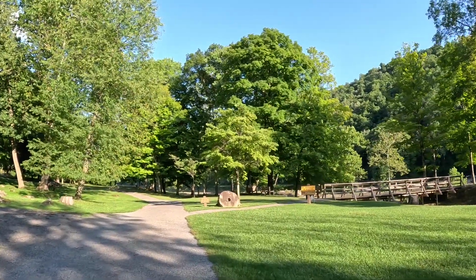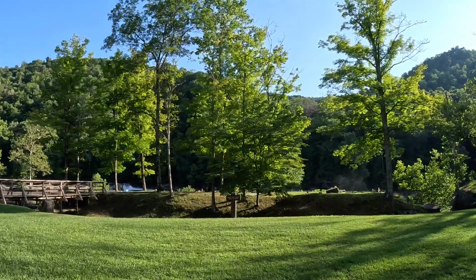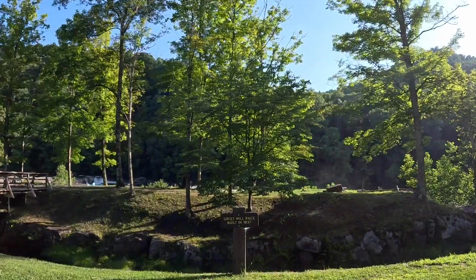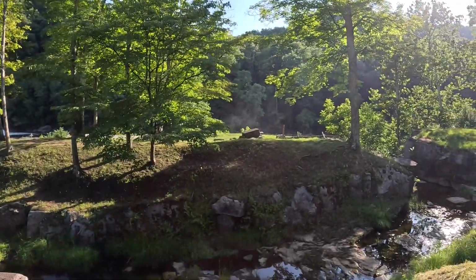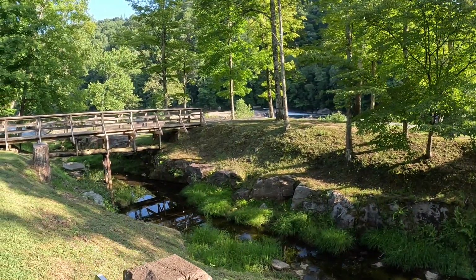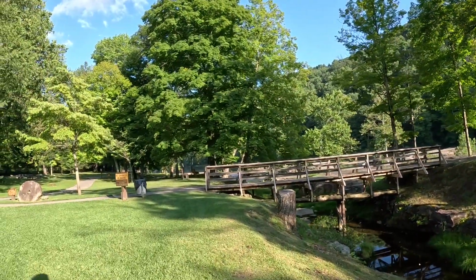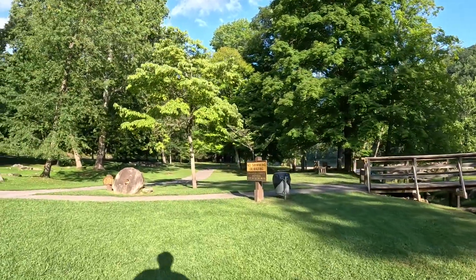Not sure what we got on this post. Just says grist mill race built in 1837. Ah, I see. So I guess the race is the channel. See if I can tilt it down here. See if y'all get a shot of that. Looks like they basically channeled the river to operate the grist mill. Pretty neat. Had to have been a lot of hard work.